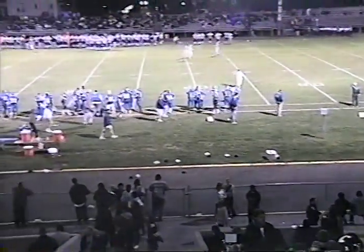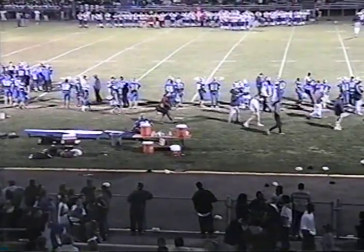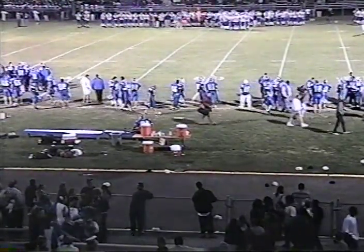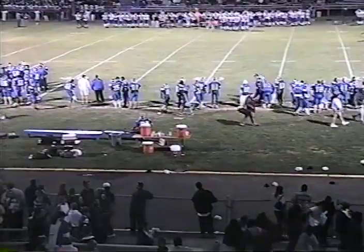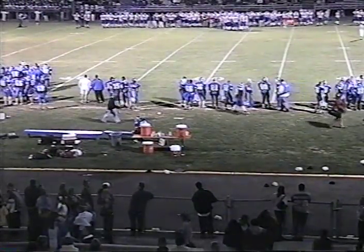I think it's very obvious that Downingtown has come in here with a steely-minded purpose. They came in here into Norristown's house, and they want to beat the Eagles into the ground. And so far, they've done exactly that. They've moved the ball almost at will.